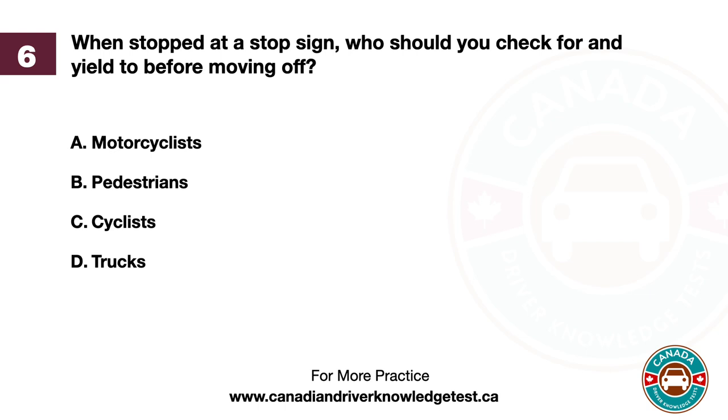Question 6. When stopped at a stop sign, who should you check for and yield to before moving off? A. Motorcyclists. B. Pedestrians. C. Cyclists. D. Trucks. The answer is B. Pedestrians.